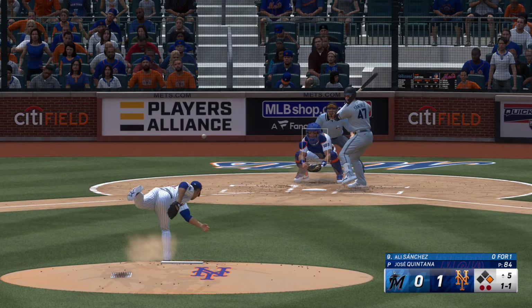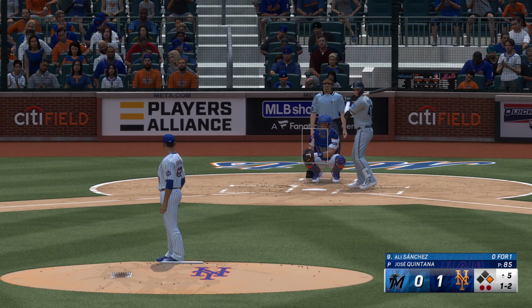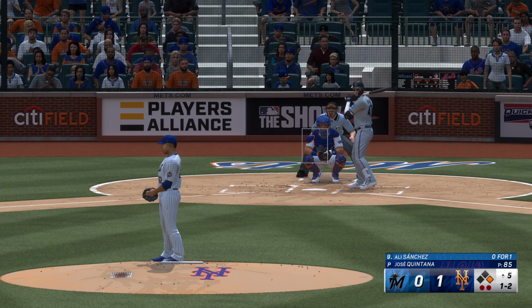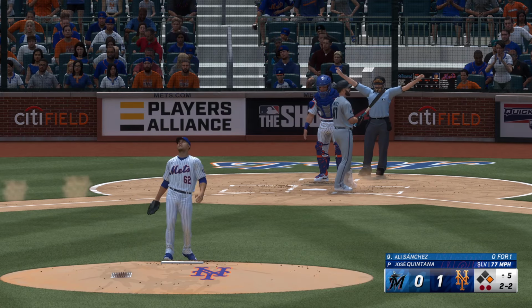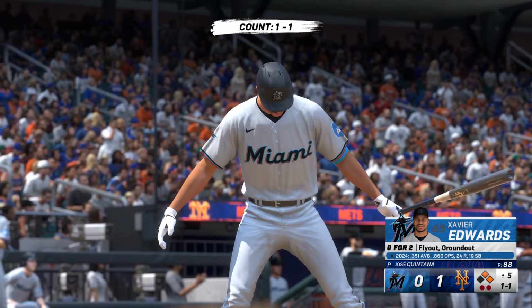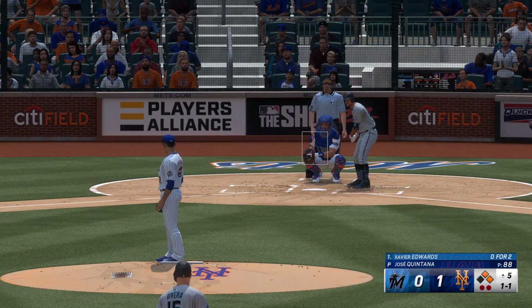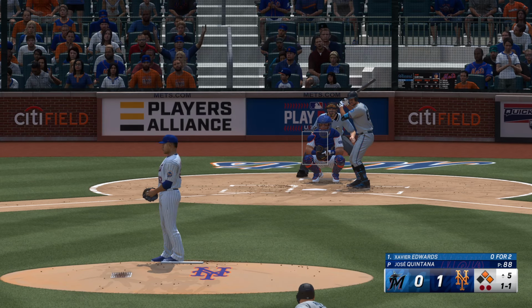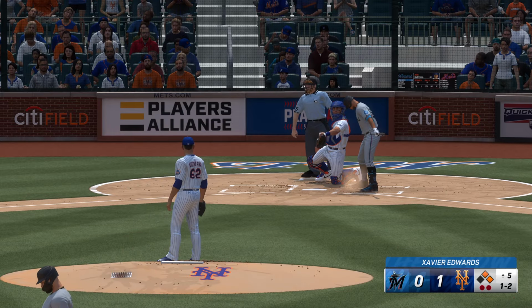Kicks and fires. Look out! And it hit him. He had two strikes on him, and he hit him. Xavier Edwards gets a chance to hit here. First and second, two down. Swing and a miss. And the count is 1-2.